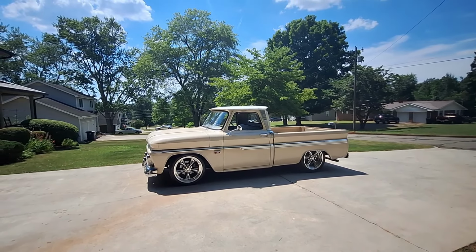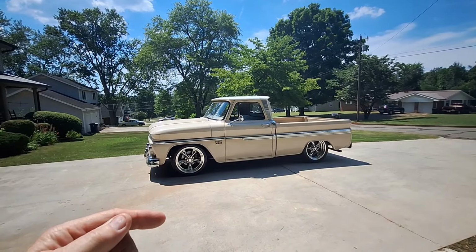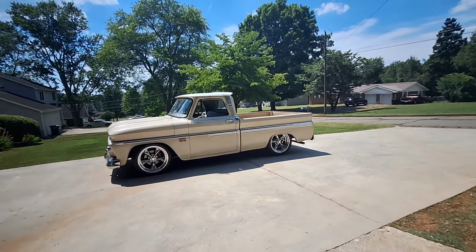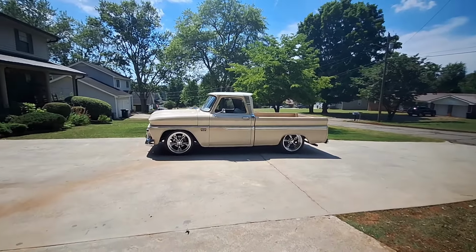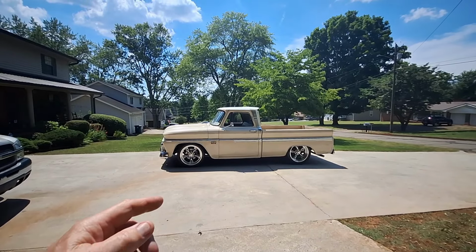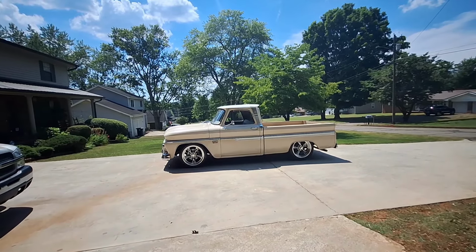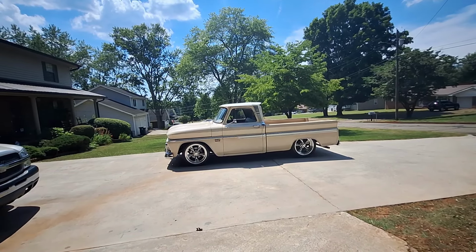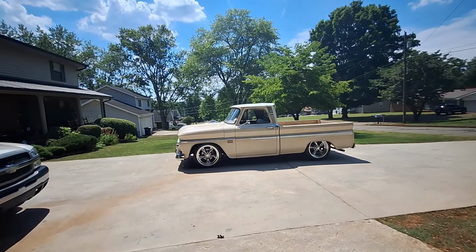But the original motor in it, when I bought the truck, was supposed to have been a really expensive motor, and it probably was, but it was no good. So then my buddy Brian came up with a 307 that was going to go in this truck, and come to find out it was no good. The crank was bad. So he pulled a crate motor out of a 92 Chevy truck that he bought.